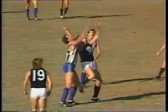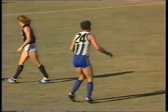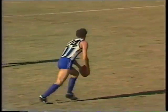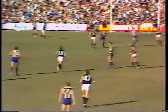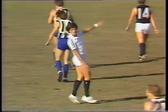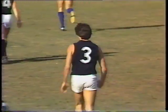Dempsey and Fitzpatrick. Bit of a backhander from Fitzpatrick that time. I think the umpire spotted it, Dempsey. They're doing a pretty good job, these two umpires. 15-metre penalty. This brings Dempsey right down to the half-forward line now, and he could lob this right in the goal square because his kicking has certainly improved this year. It's a better one by Dempsey.